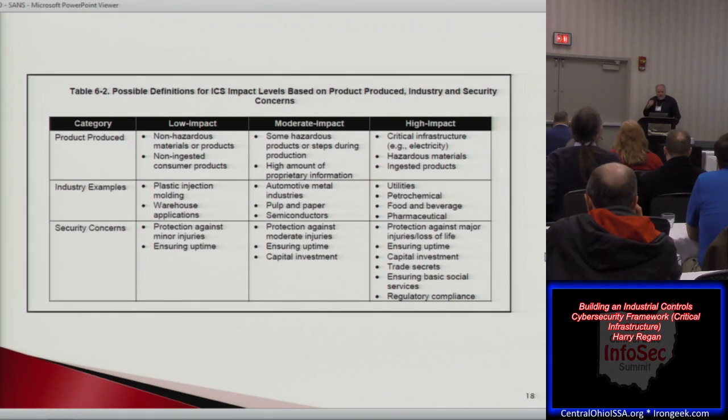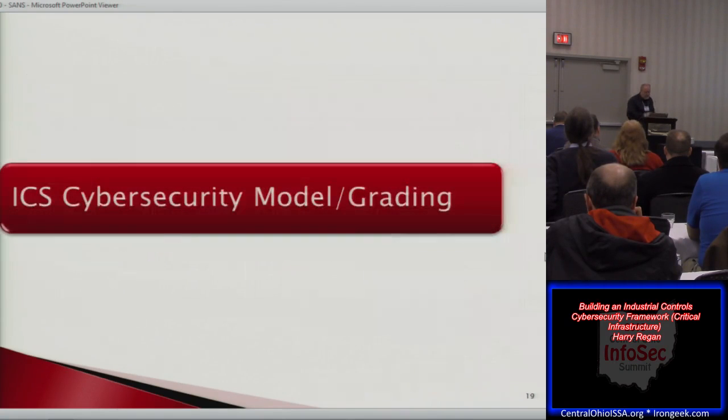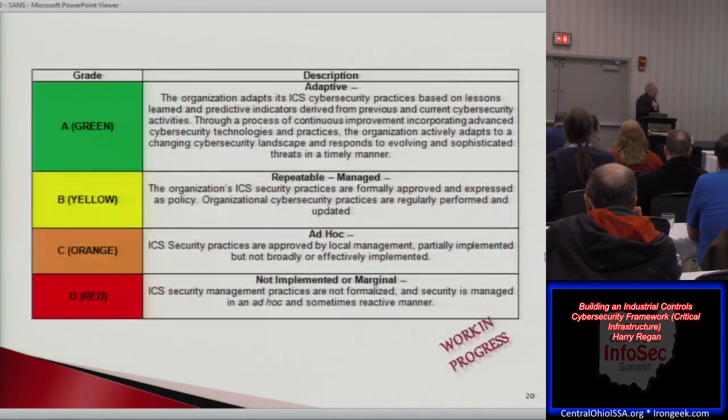But the last item on there is ingested products, under high impact. So you could have something that's non-hazardous, but ingested, and to understand what that impact is, you have to have some kind of balance in the discussion. So that brings you into, how do you rank these things?